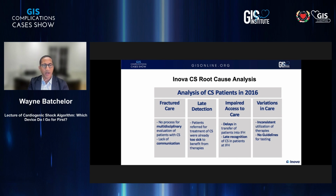One was fractured care, where care was interrupted or not seamless, especially in transition from one hospital to another. It was late detection. Patients might be detected hours after they are actually in cardiogenic shock. There was impaired access to care in some cases. And then there was large amounts of variations in care, inconsistency in the way that we treated patients. So we went on a really vast effort across our entire healthcare system to try to attack each of these 4 root cause problems that compromise care in our patients.